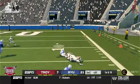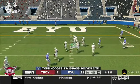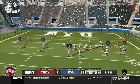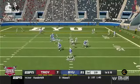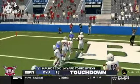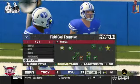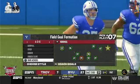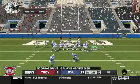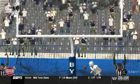Got a man. Watch out here. Tackle around the 14-yard line. Quick throw. And he's still on his feet. Breaks one and scores. And he adds the extra point.